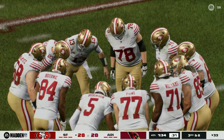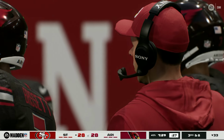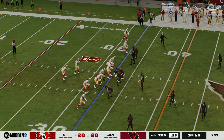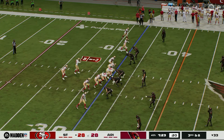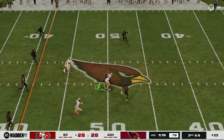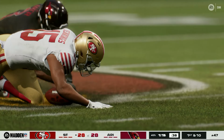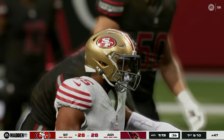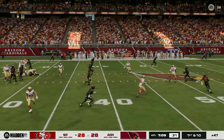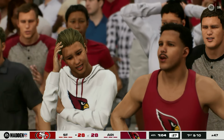Makes it 3rd and 8. From the shotgun, it's Purdy. He finds his big receiver, that's Jennings. And they will bring him down on the other side of midfield. They get 20 on the connection. 1st down, 49ers.